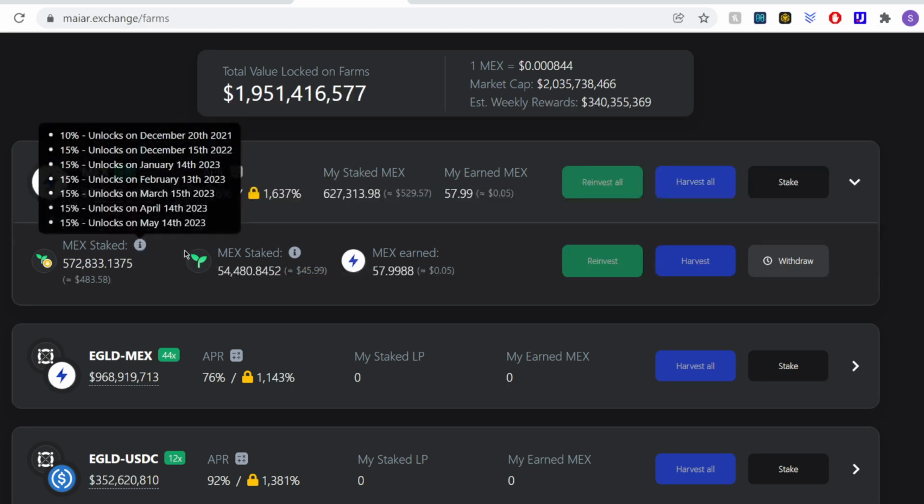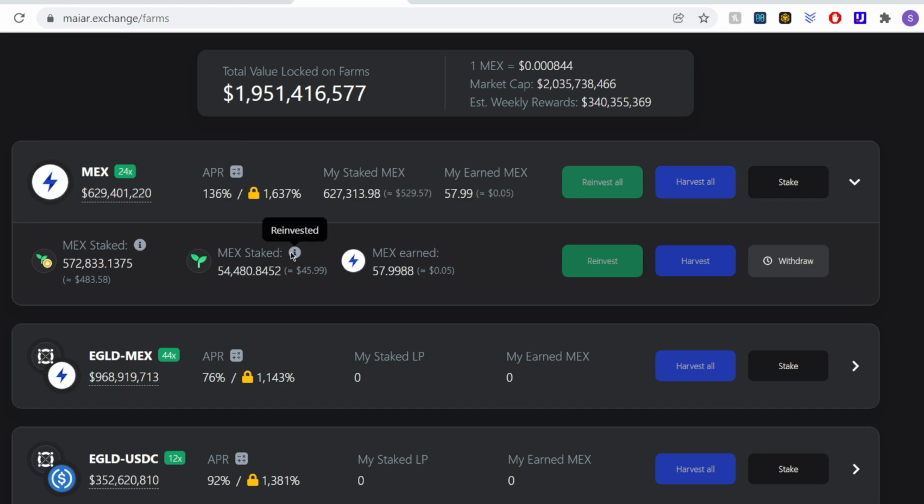So guys, with my locked staked MEX tokens, there's a 13-month lock-in period. Bear in mind, if you are coming into it new and you're getting MEX, you have two options really. You have the normal MEX staking at 136%, which is mental anyway. But if you're locking them, the reward is 1,636%.